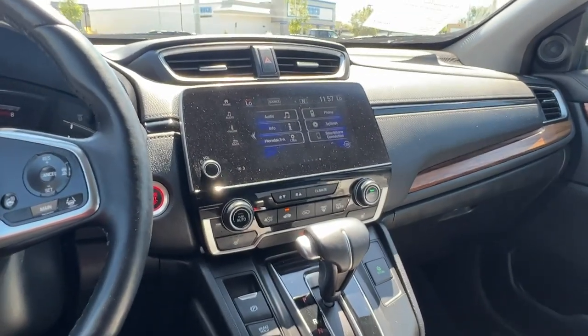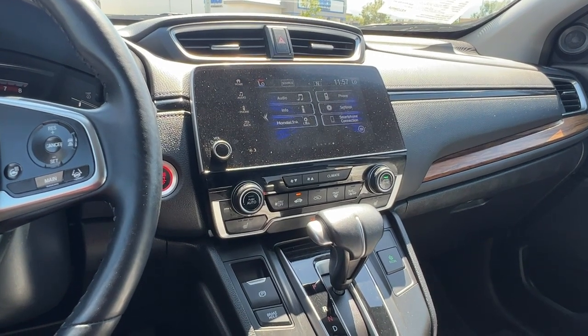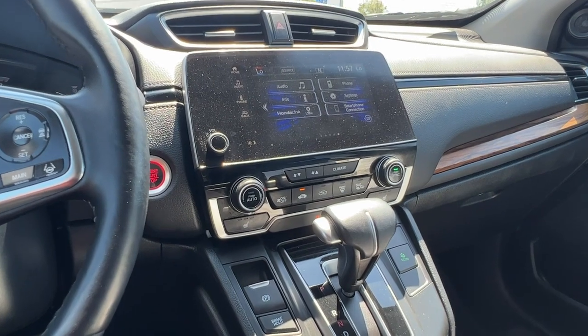Checking out the center dash, we've got an AM/FM stereo with Sirius satellite radio, Android Auto, Apple CarPlay, and Bluetooth. You can also go in there and set everything up to look exactly how you like it.